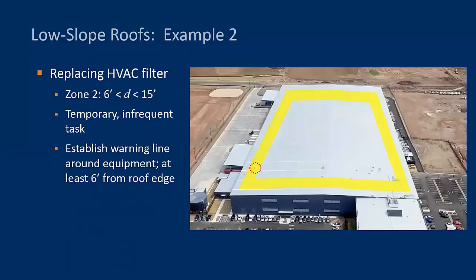If we do that same task, but do it in zone 2 in the yellow area, we're more than 6 feet from the edge, but less than 15 feet, this is still a temporary and infrequent task, but now you would need to establish a warning line around the equipment and at least 6 feet from the roof edge, because the risk of the work producing a fall is increased substantially by its proximity to the roof.